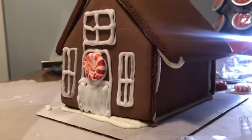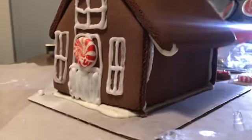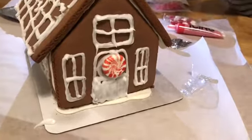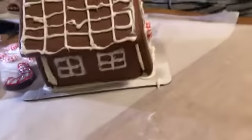I can see that. That's the front of the house. We have a big old peppermint wreath. I don't know what her side of the house looks like yet because I can't see it. It looks gorgeous. This is mine, since I failed to record. Show them your side. What you got going on your side, girl?